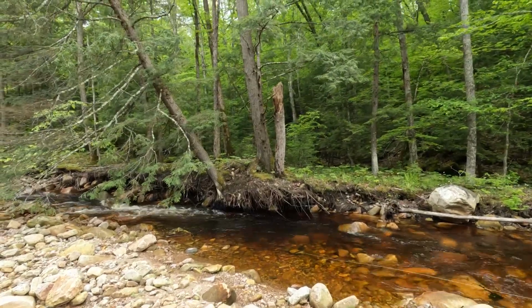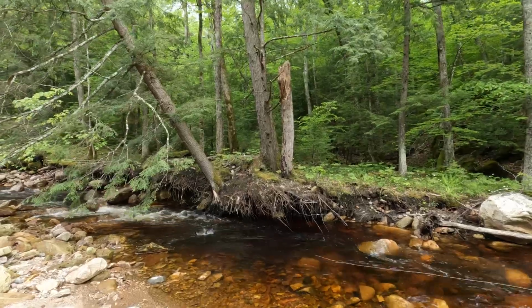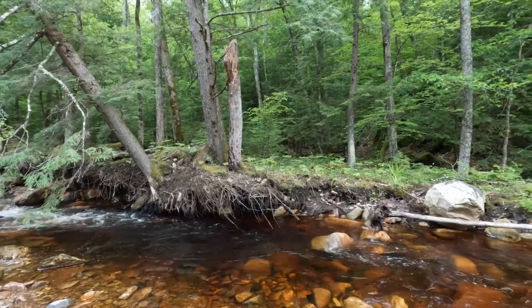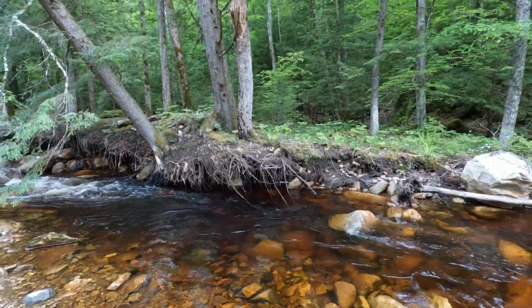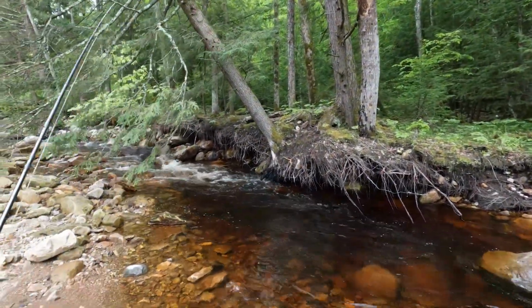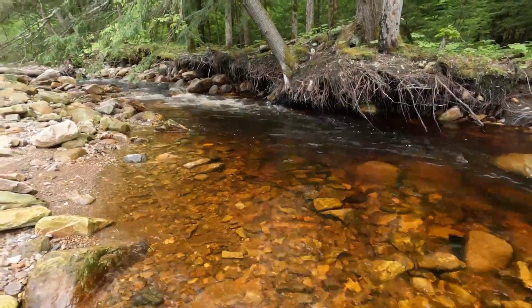Oh, got him. Got him. That's decent. For what we've been catching, that's decent. Oh, is that a brown trout? Oh, guys, we just got a freaking wild brown. That's great. Let's try to get him in the net here. This will be the nicest fish of the day by far.